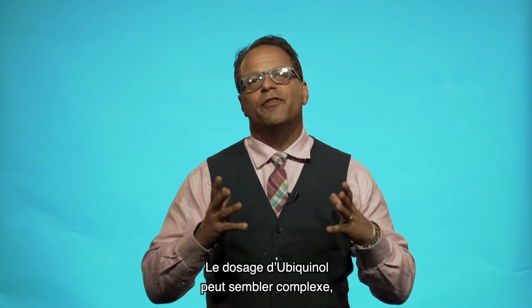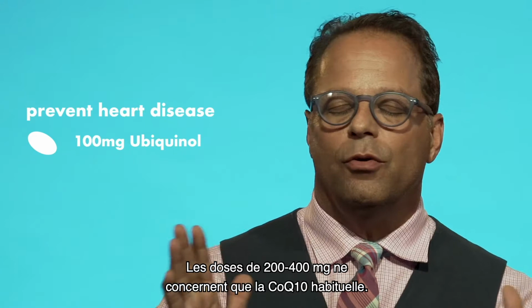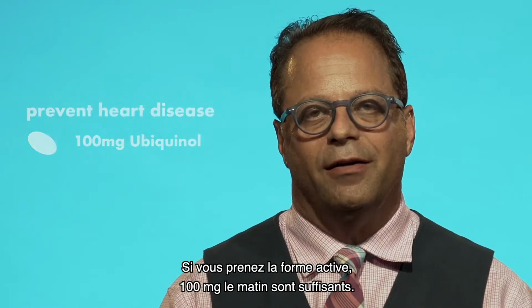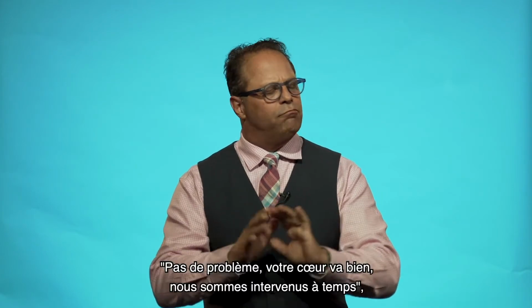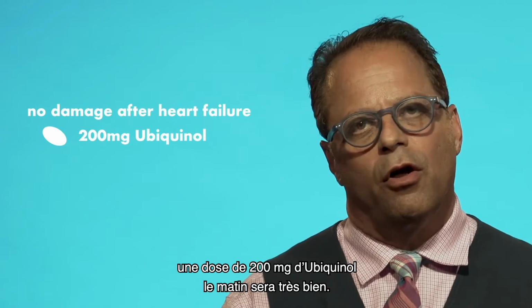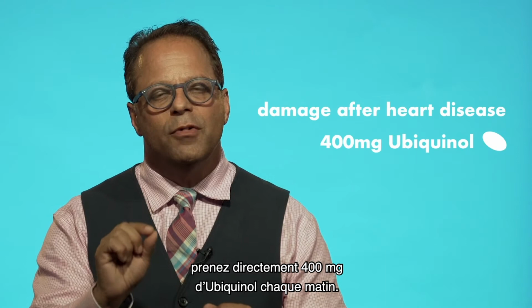Dosing ubiquinol seems very complex on the outside, but it's not. So let's simplify this. If you're just trying to prevent heart disease, 100 milligrams of the active form is plenty. You don't need 200 to 400. That's regular CoQ10. When you have the active form, 100 milligrams in the morning is just fine. Now, let's say you're a person who's been diagnosed with heart disease, has had bypass surgery, or maybe a stent. Depending on if you have any heart damage is how you're gonna dose your CoQ10. So if your cardiologist said, nope, your heart was just fine, we got to you in time, then you're looking at 200 milligrams of the ubiquinol in the morning. Now, if you've had a little bit of heart stress, you had that heart attack and there's a little bit of damage, you wanna move right to 400 milligrams in the morning.